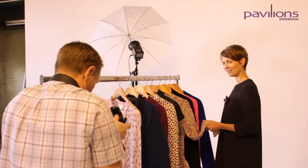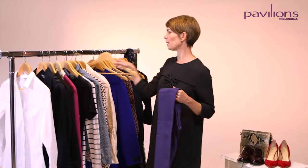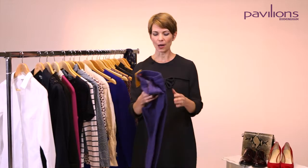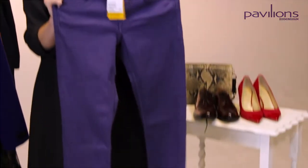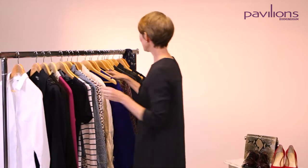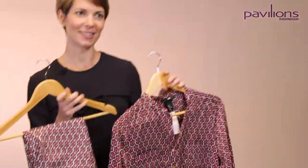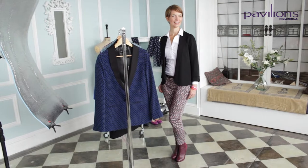Also, if you're not quite sure about some of the trends, have a look at pieces that you're already wearing, such as we discussed, jeans, and then maybe working in a variation on those. So for this season, coloured jeans are very popular. Now, you may find it less challenging to wear a pair of coloured jeans, given that you already wear jeans, as opposed to something like a really printed outfit, of which there are plenty this season, thanks to Stella McCartney.